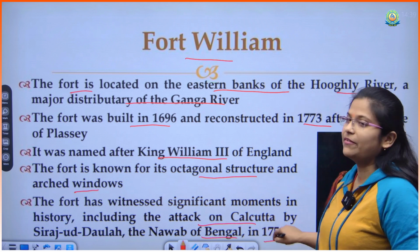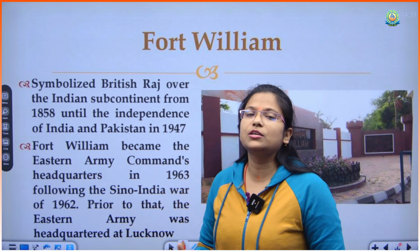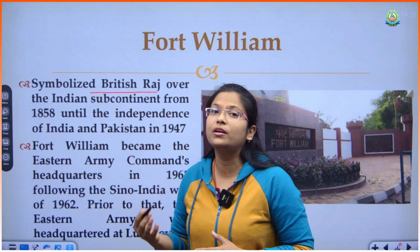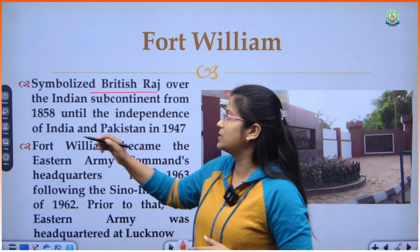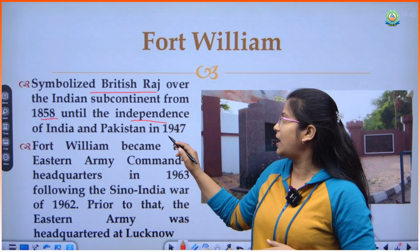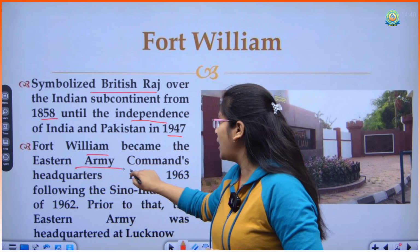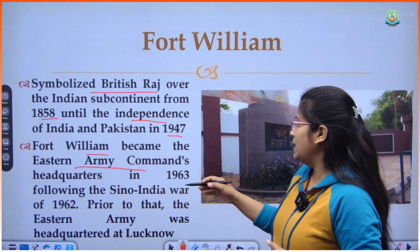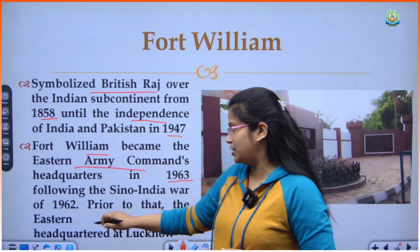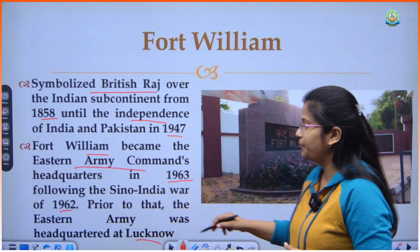of Bengal in 1756. Another characteristic of this fort is that it symbolizes the British Raj, that is the colonial Raj that ruled over us from 1858 up to the independence of India and Pakistan in 1947. Fort William became the Eastern Army Commander headquarters in 1963 following the Sino-India War of 1962. Prior to this, the headquarters was located in Lucknow.